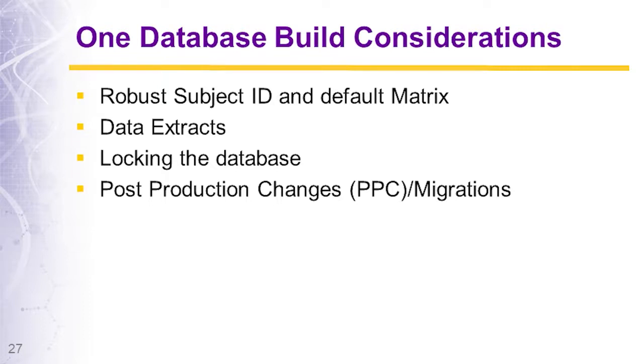Locking the databases would be a challenge, and that workflow would need to be clearly defined with the clinical and stats teams. Post-production changes could be tricky to handle depending upon the types of production changes, since we are effectively running 3 different studies in one database. The challenges to a successful build were greater with the one database strategy.